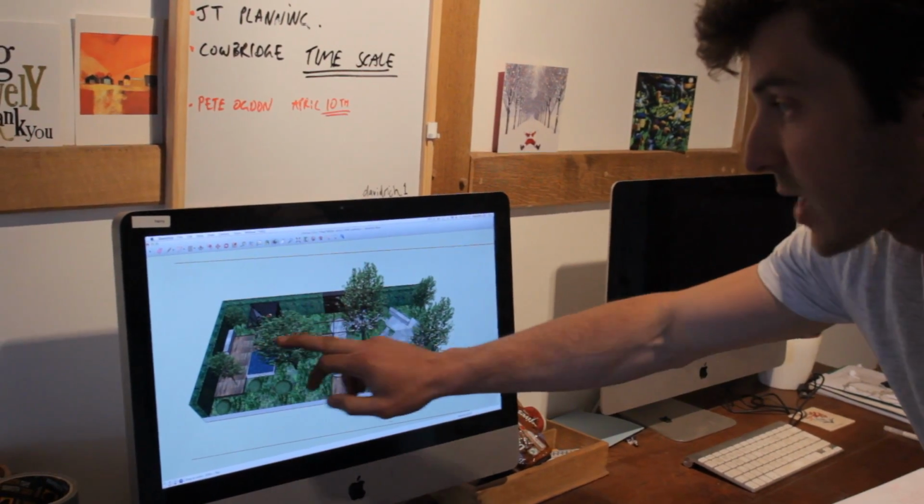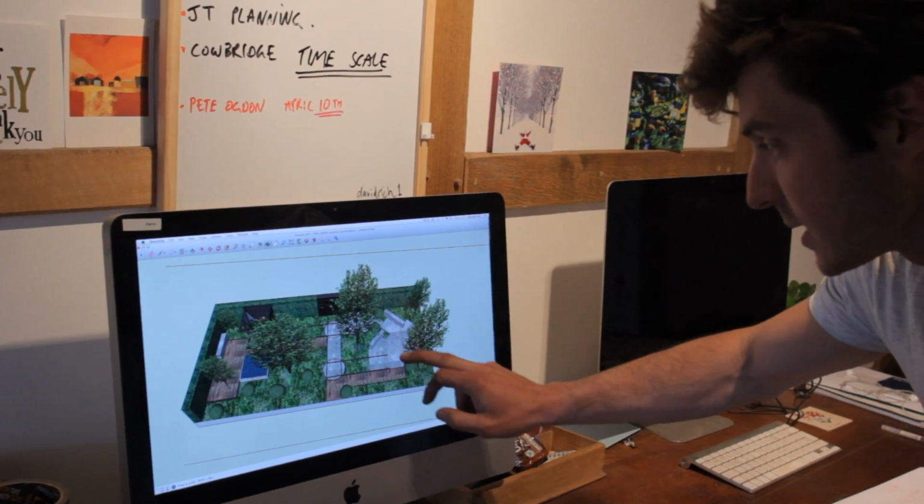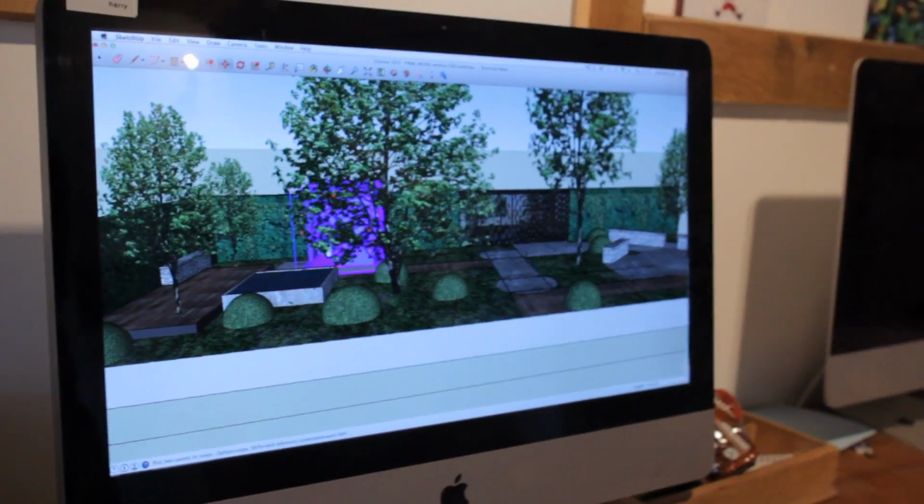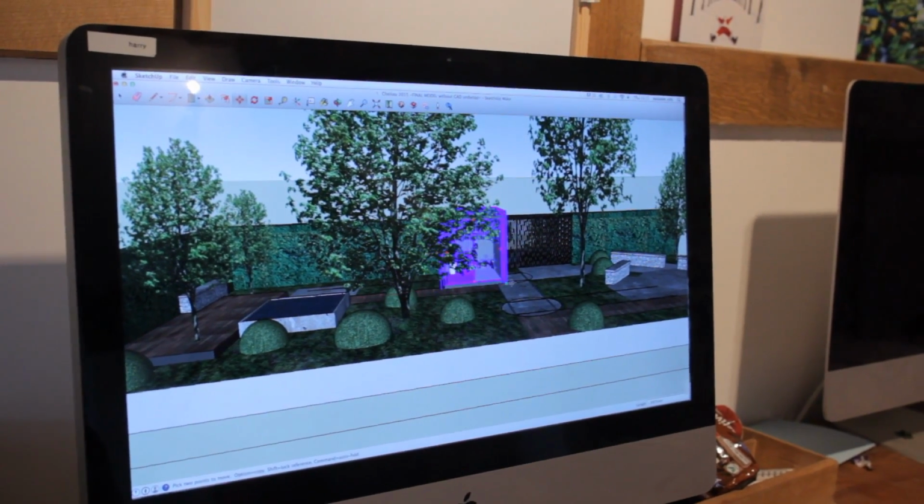The main focal feature of the garden is this shack, which is a 2.5 metre by 2.5 metre moving building, which runs on tracks. There's two areas for the shack. One is up here and one is down the bottom right. And its journey is going to go along this rail.